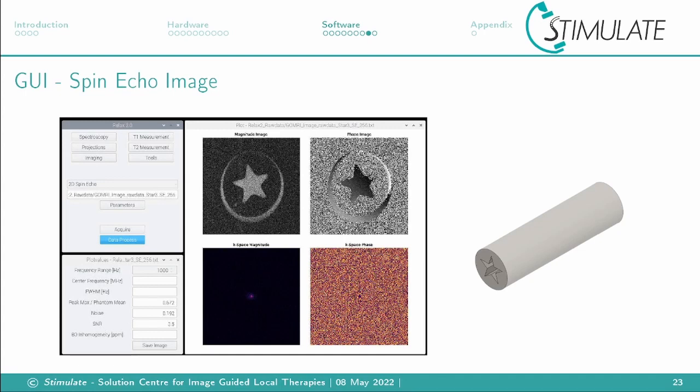Here you see a general spin echo image from a star-shaped 3D printed sample. The sample has a diameter of 8.4 millimeters. The image is 256 by 256 pixels. The software offers lots of different imaging sequences, like gradient echo, spin echo, turbo spin echo, radial imaging, or EPI.